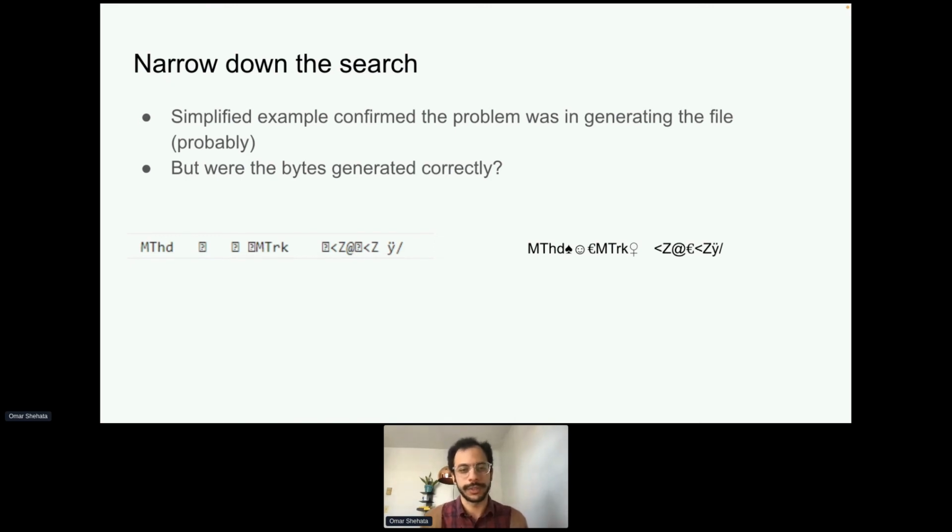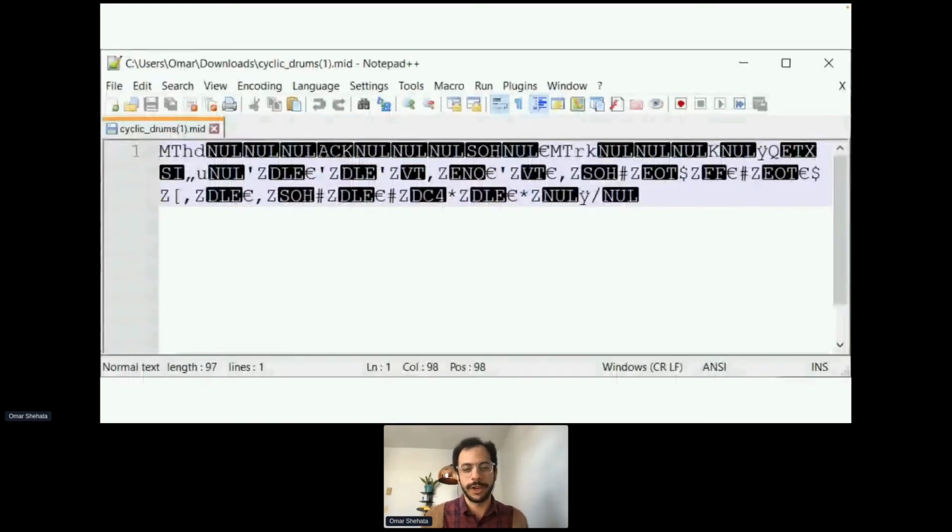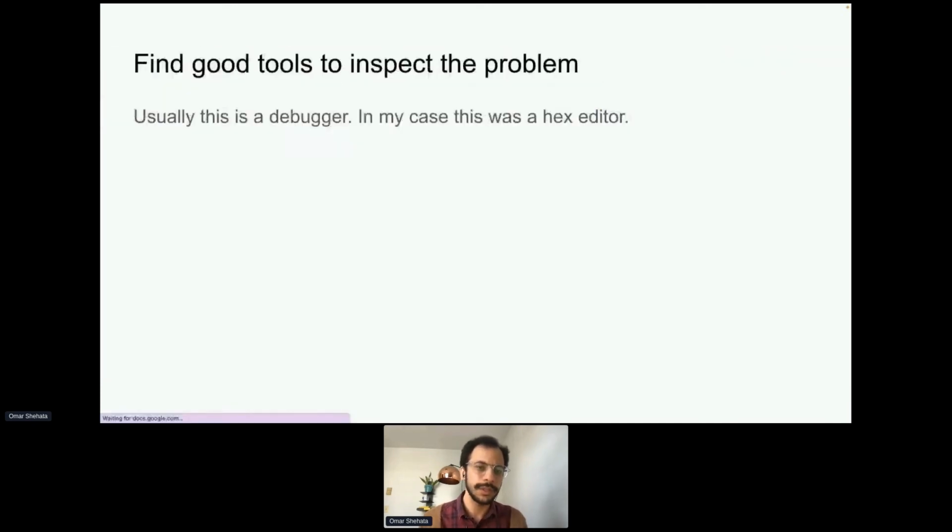Because you get all these weird characters. And same thing, if I opened it in a text editor, I got all these weird characters, so it was hard to actually compare them. So next step was finding a way to actually look at this data. And this is generally another great idea. If you're stuck with printing out, finding maybe a good debugger to help you inspect the code can help a lot. In my case, this was finding a hex editor to look at the binary data.